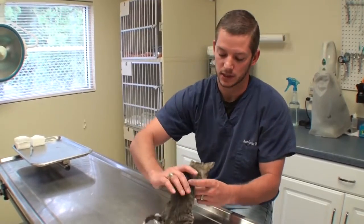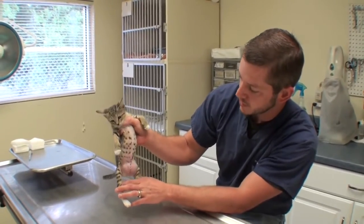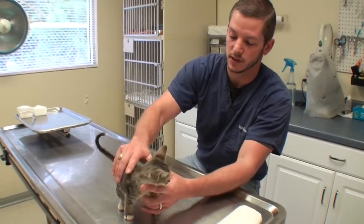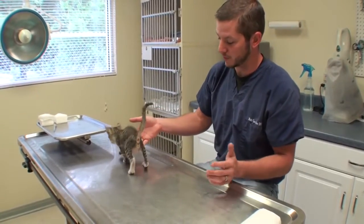If we can just get this swelling to go down, I will rest easy, but he still has a lot of swelling. So we will see what happens over the next few days. We're not going to do anything drastic. We're just going to give him anti-inflammatories, pain meds, and antibiotics, and let him keep on keeping on. But you can see he's a happy, very pain-free little kitten right now.